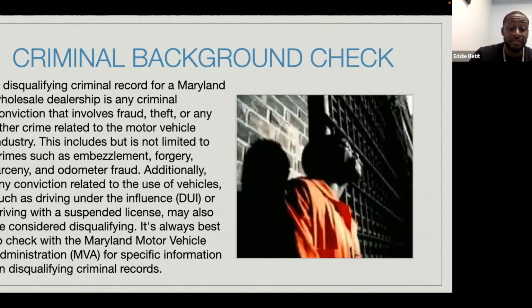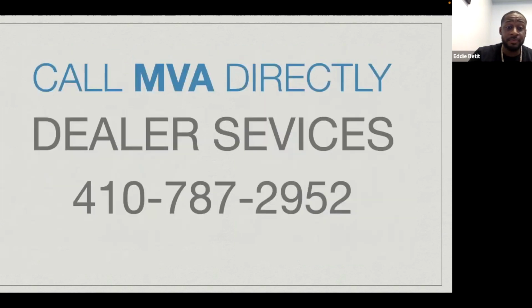Additionally, any convictions related to the use of vehicles, such as drinking and driving or driving while suspended license, may also be considered disqualifying. But like I said, it says may also be. I know people who did both of these and still got their license, so I wouldn't worry about that too much. But definitely call them and ask, because nobody feels like wasting their time with these people. If you think you've got something on your record that's going to stop you, just call and ask them, I got this, do you think I could do it? Am I good? And if so, then keep it moving.